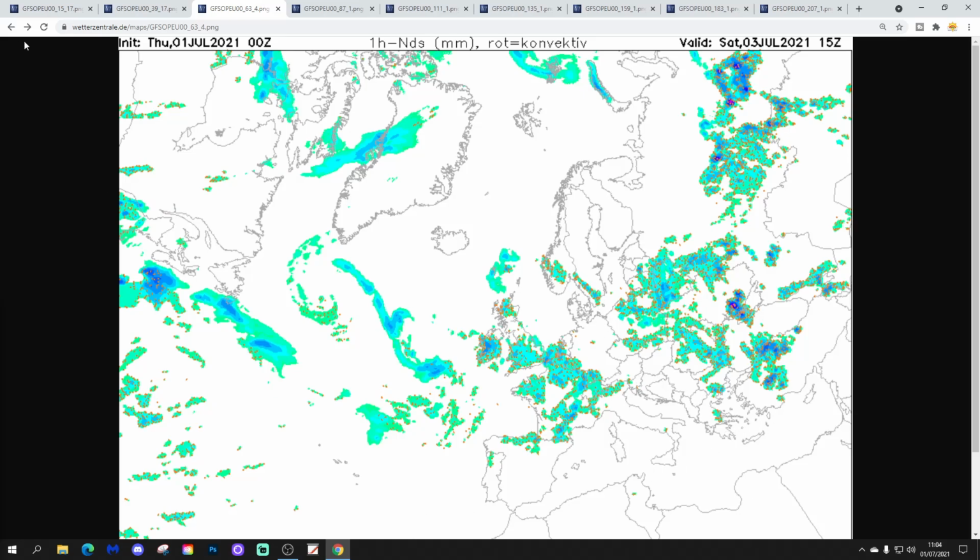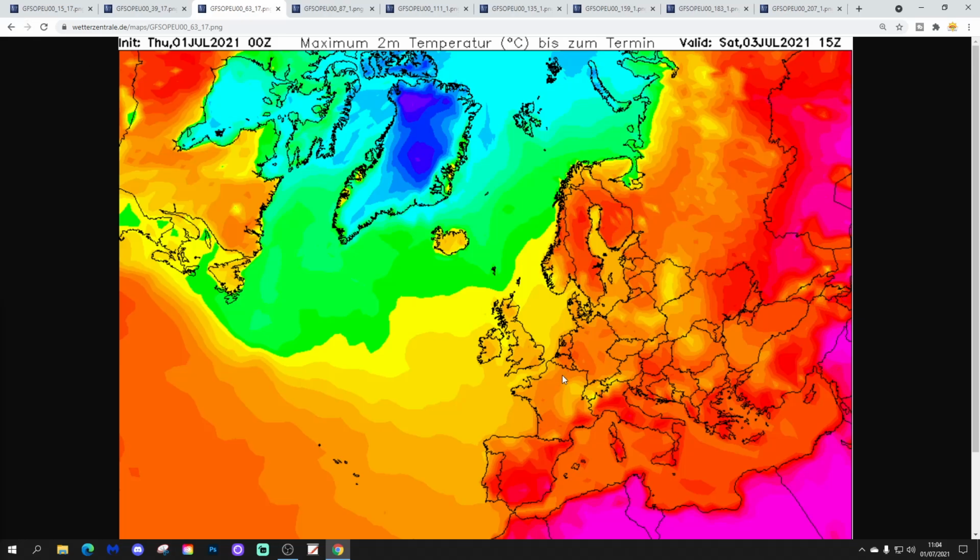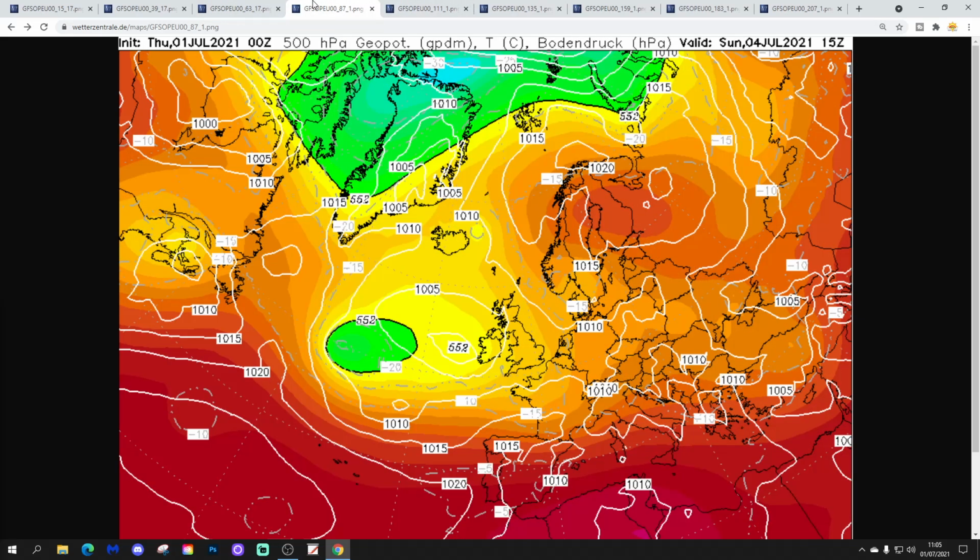And most parts of Med again looking dry, hot and sunny. Temperatures through Med will be very hot again on Saturday. And generally a warm scene for most parts of Europe, really warm across Scandinavia and towards northeastern parts of Europe. Again, temperatures widely into the upper 20s to low 30s Celsius.